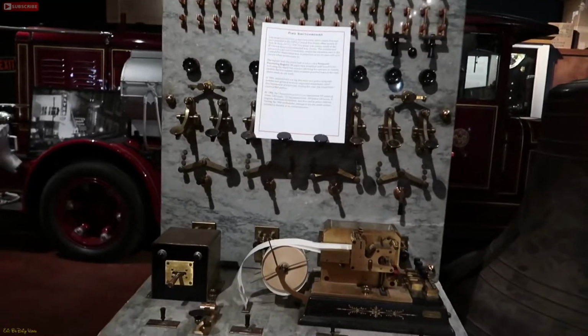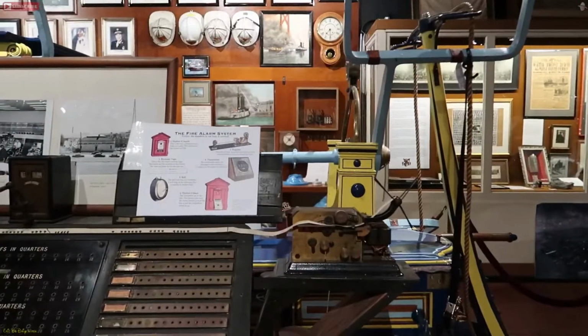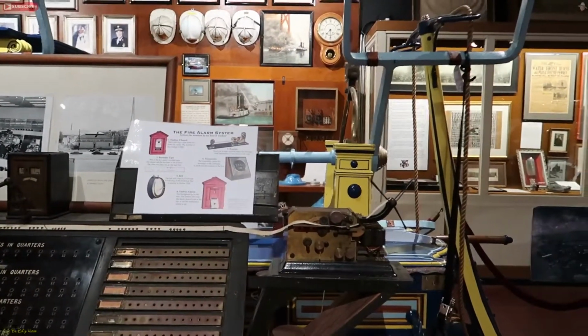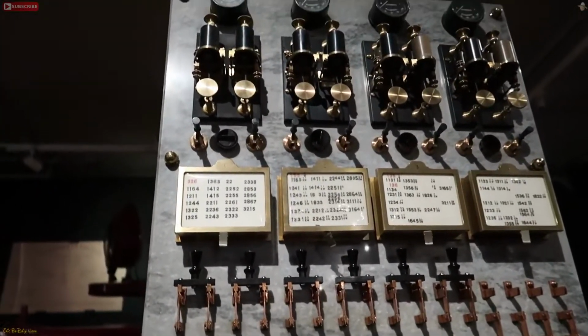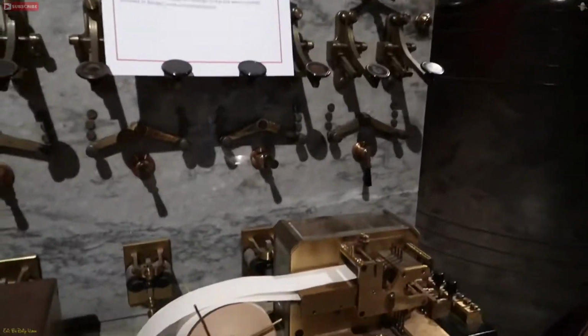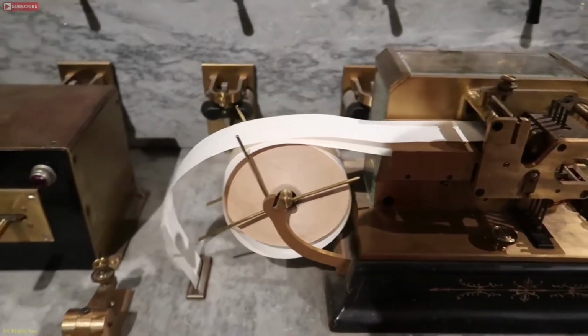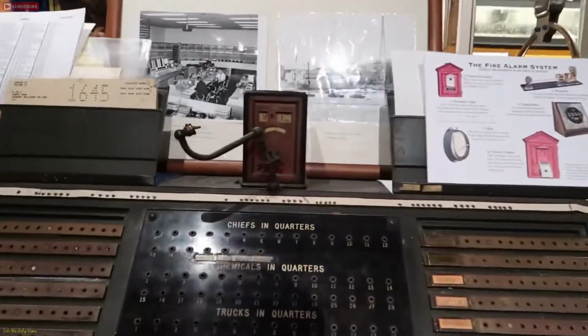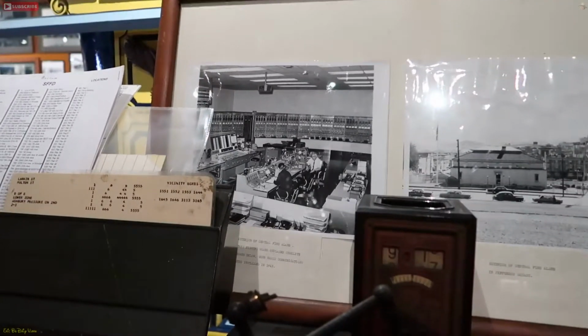Look at the old school fire switchboard. The one that I showed that was right across over there was the smaller one. But this one, look at this one. And then it would come out right there. Another switchboard, what it used to look like right there in that picture.